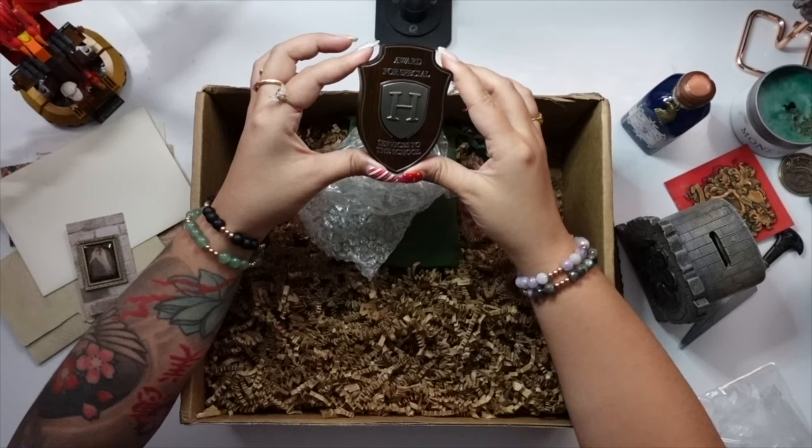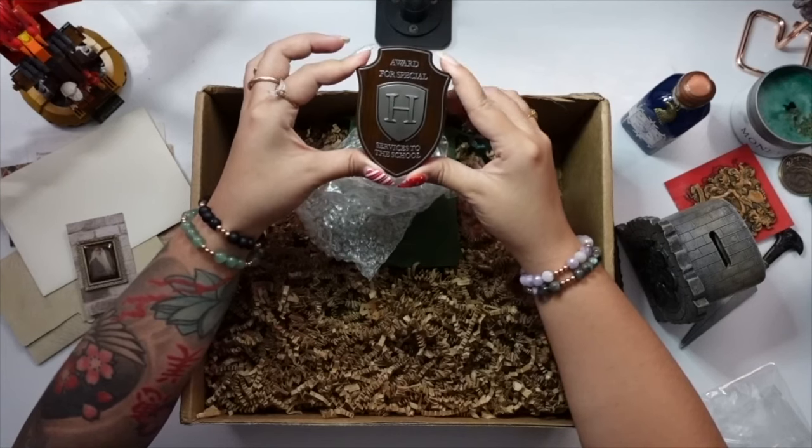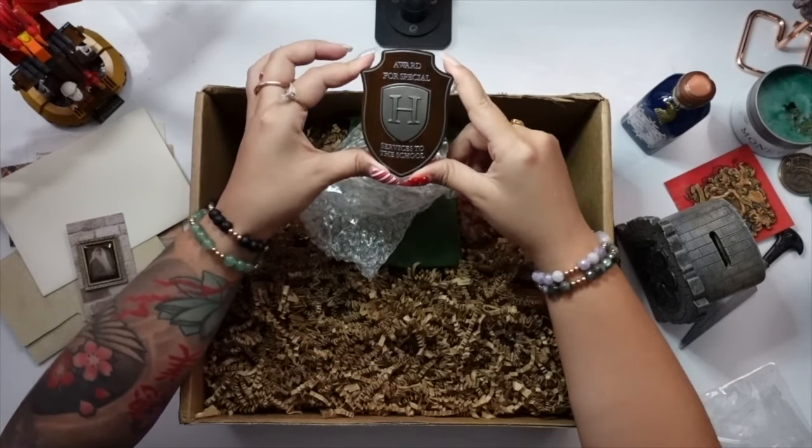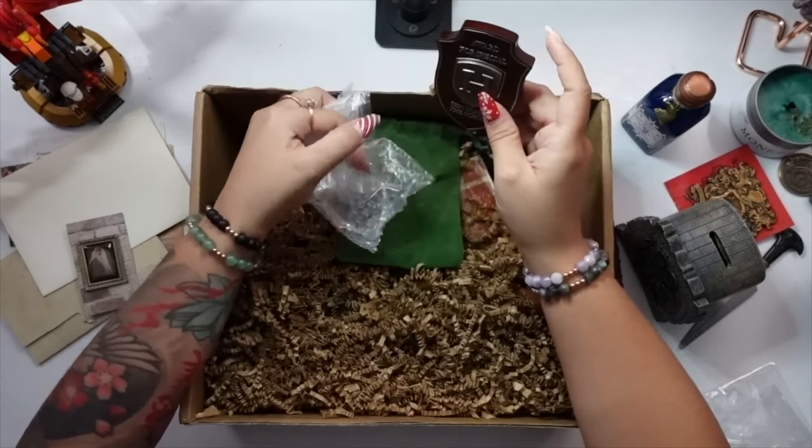It's like a little award you would get at school. So we have an award for special services to the school. Like a real little plaque that I could hang up on my shelf. And I think this is like what Tom Riddle gets when he gets that award for helping to figure out who opened the Chamber of Secrets, actually.